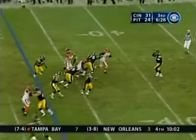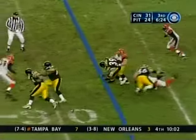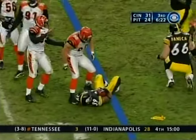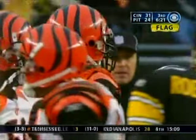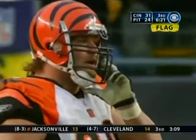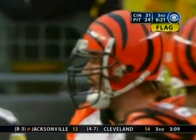Couple of touchdowns. Screen it to Parker, but he runs into a stiff hit and a flag down as Justin Smith, the top pick out of Missouri in 2001 of the Bengals, there to make a solid tackle.